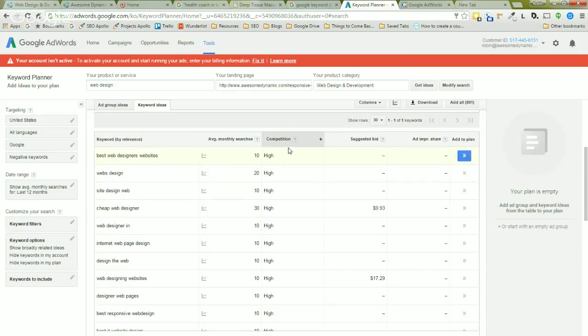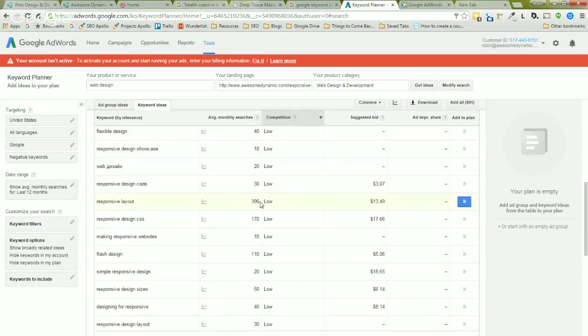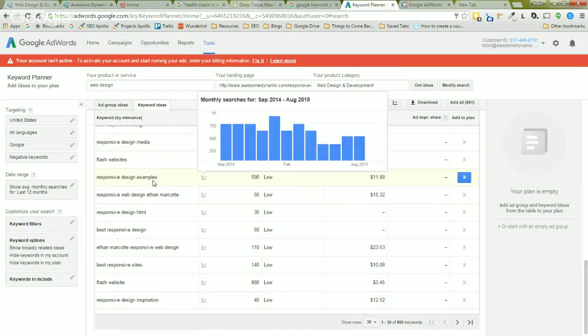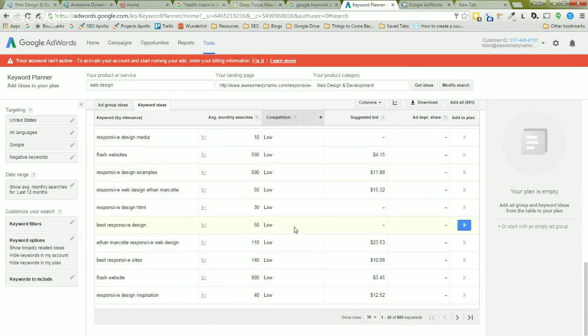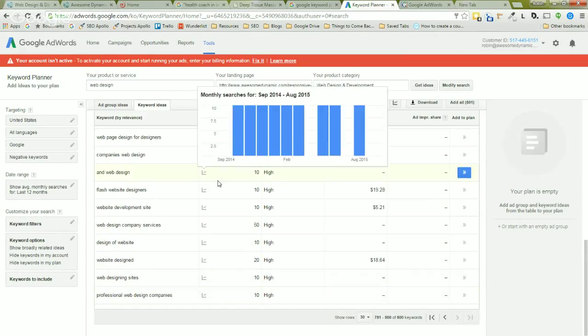Yeah. And it's pretty difficult depending on your industry, because you can see that a lot of the low competition words may also have low traffic. So you want to find something that has a little bit higher traffic. So we're getting to like 600s over here. But there's plenty of pages. I mean, there's 800 keywords. We're only looking at the first 60 of them right here.